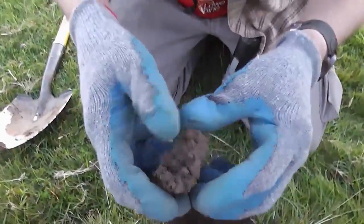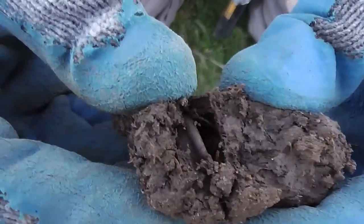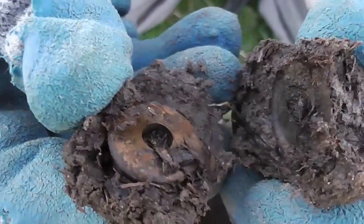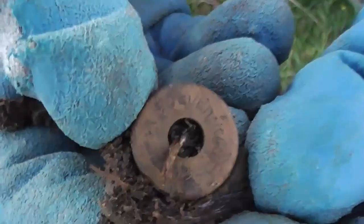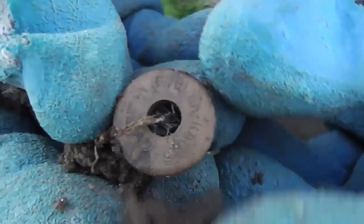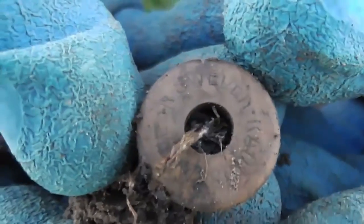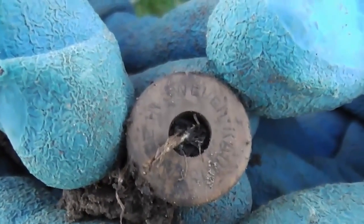Well, it's just about going dark now, so it probably won't last. I've got another signal. It's got a bit of a ball. Hopes it's a coin ball. I don't know what that is. It's got writing on it. Don't know what it says. Just take it out. No, I'm not sure what that is. We'll give it a clean up, take a picture, and see what it is.